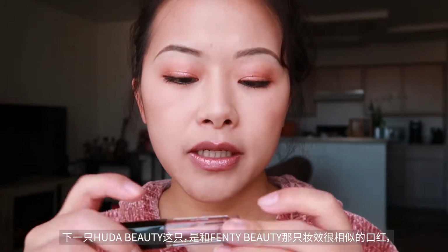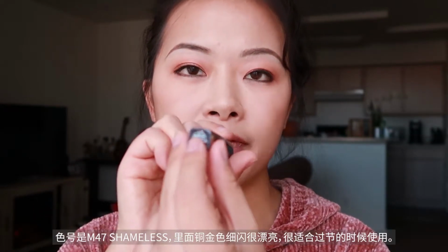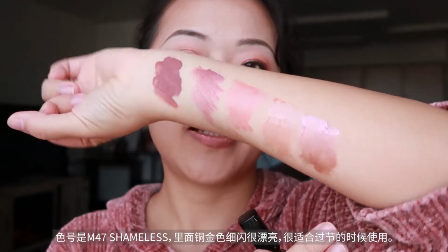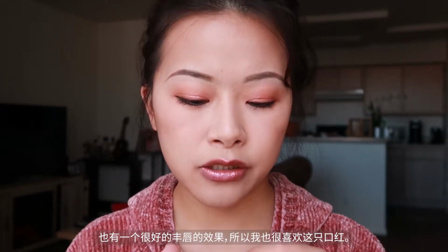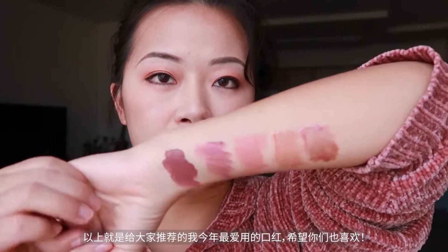And the next one is a little similar to the Fenty Beauty one. It's from Huda Beauty. This shade is M47 Shameless. You can see the very shiny golden sparkle in it, so I think it's a very good holiday lipstick. It also makes my lips look bigger and more juicy, so I like this one as well. So those are the lipsticks I'm using a lot this year, and I just hope you guys like them as well.